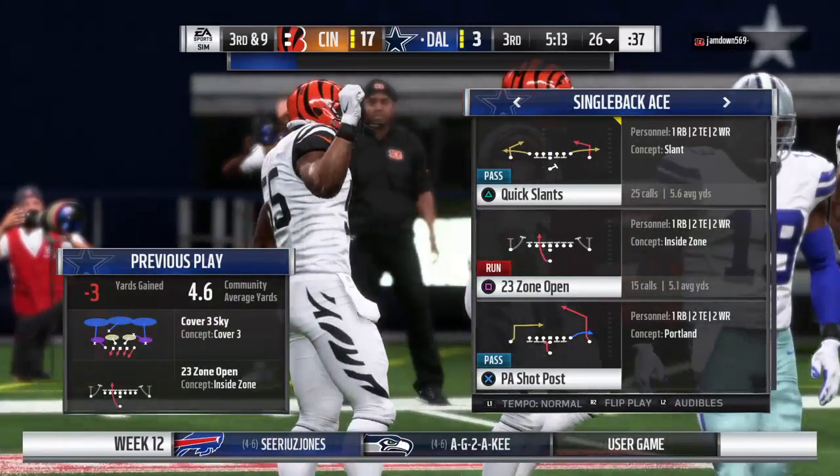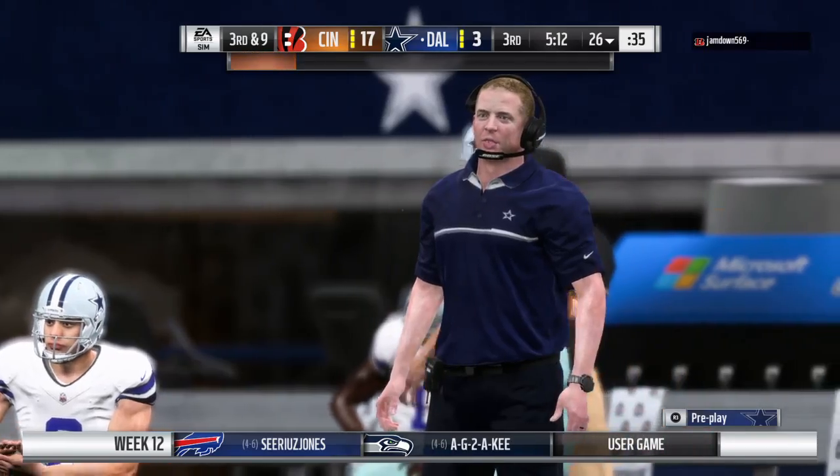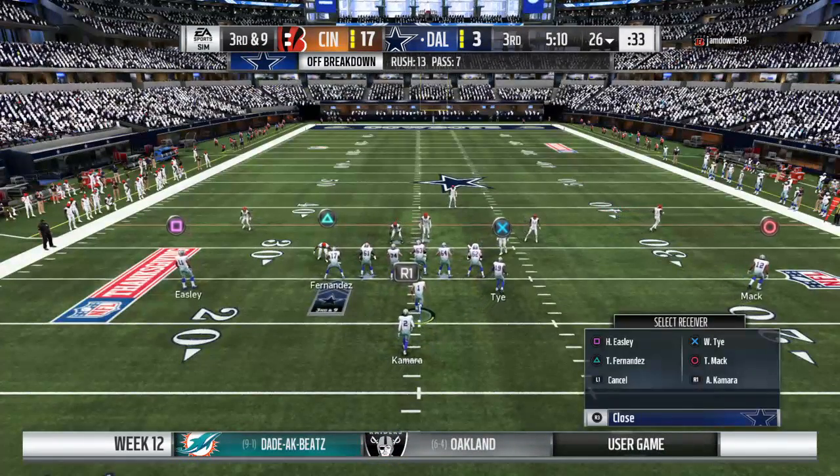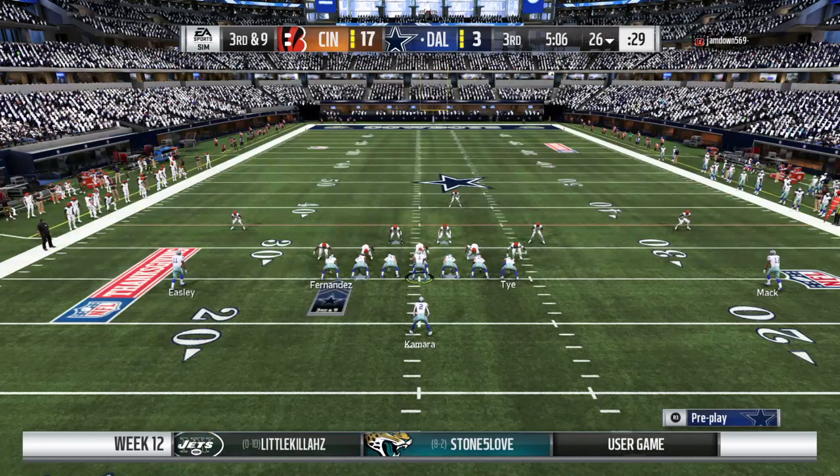And he is met in his tracks behind the line of scrimmage. If these guys are going to chop into that deficit, they're going to have to do a much better job in the run game. Caught behind the line of scrimmage, no yardage to be found.